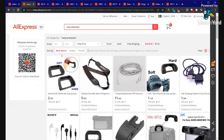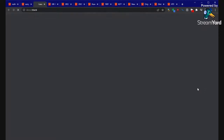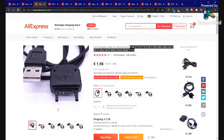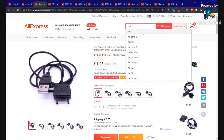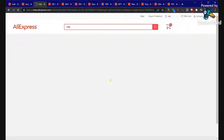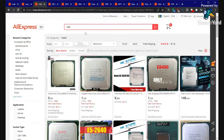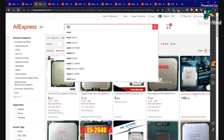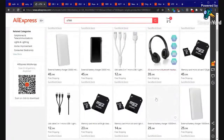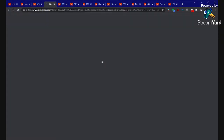Viewfinder. Oh, USB charging cable for Sony 69 million models. It's just a charging cable. Batteries. And adapters.